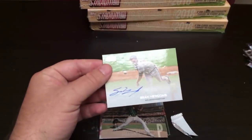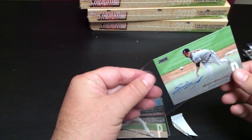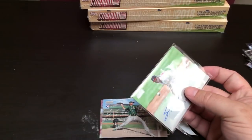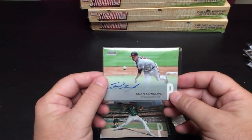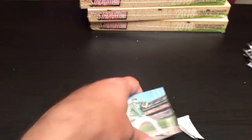Let me bag this up. Sean Newcomb. Atlanta goes to... Oh, boy. Where is Atlanta? The Braves go to AJ. AJ, I hope you didn't leave, man. You still got game here. I know I didn't let you down. Here you go. Great case for you. Great case.